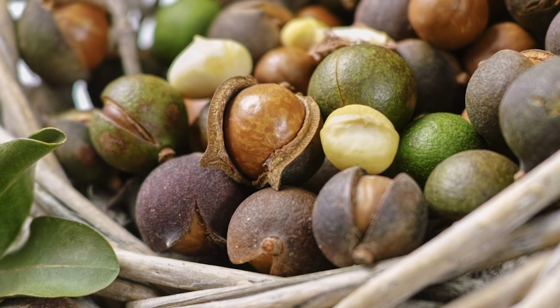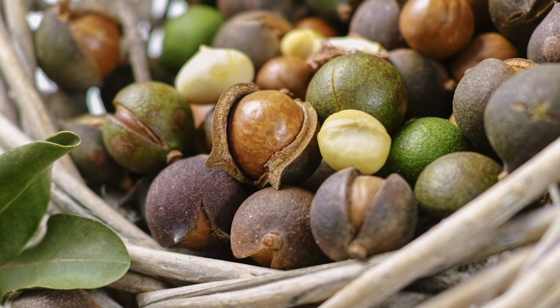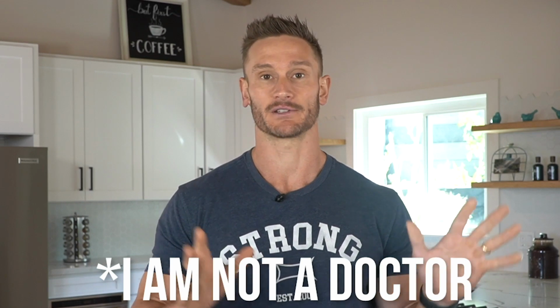So that's why I'm suggesting that maybe macadamia nuts are something that we should be eating if we're really watching out for insulin resistance, and maybe we're just trying to do what we can to protect against a fatty liver. I'm not saying it's going to diagnose, cure, treat anything, but there's some cool evidence. So let's break down the research with palmitoleic acid.